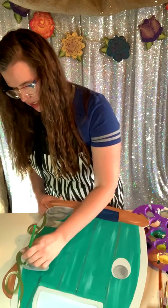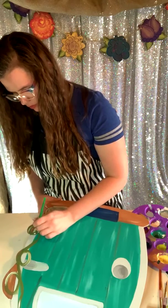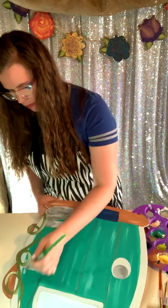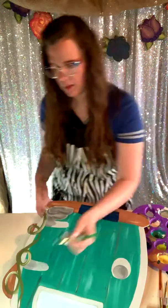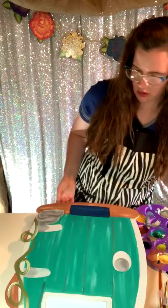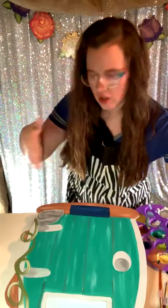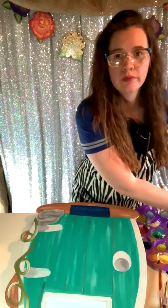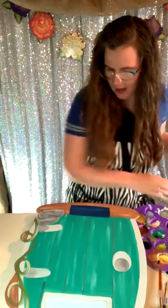I am working it in. And I'm not doing it on any of the straight parts of it. I'm doing it where there are some really good deep curves, kind of like with your lettering where you do the downstrokes. When I highlight a vine, I like to do it on a nice deep curve.